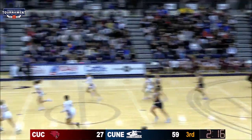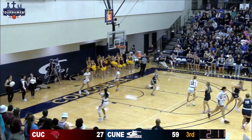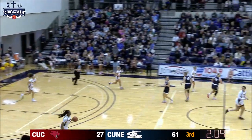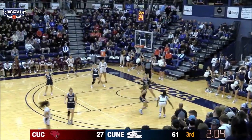And the rebound for Kleinschmidt. Now Rushton up ahead to Toomey. Toomey with a catch, and the lay-in goes down. Bulldogs running in transition. Another fast break point. That's their 12th of the game. And Toomey now in double digits with 10.